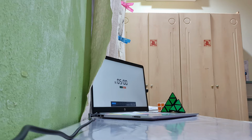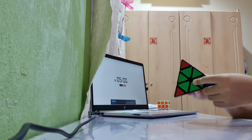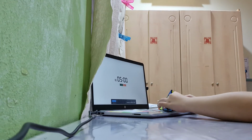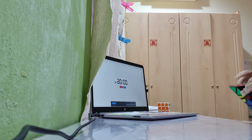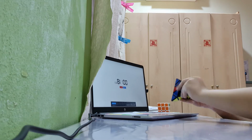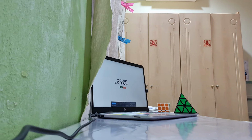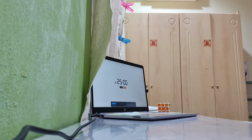Oh, 20 seconds. Okay. Pretty good time. I think my average is around 20 seconds or so. So, yeah, pretty good time. Two, 25 seconds. No, that was a bad timing. 25 seconds. But still, not even close to my PB.